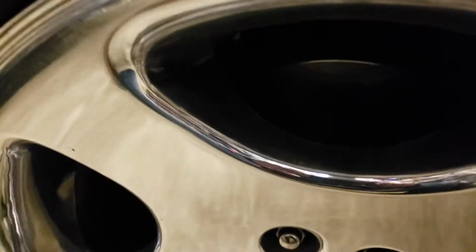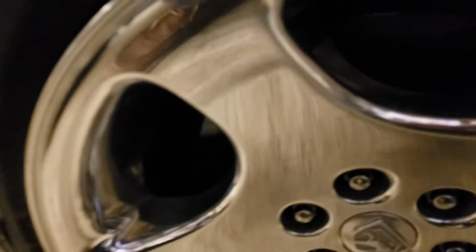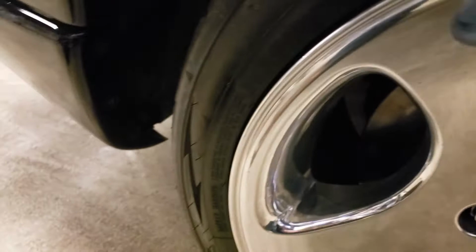Same story with the rear. Rotor looks pretty good in there, and the pads are pretty decent as well. I'd say there's a little less in the rear. It's probably about 60% or so in the rear.